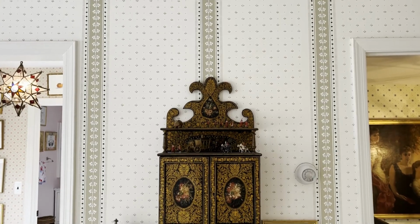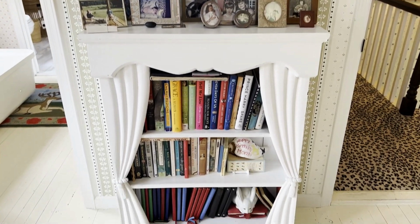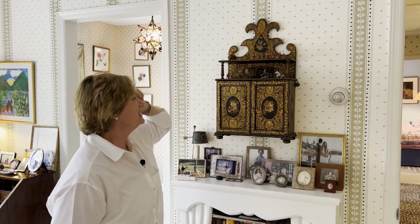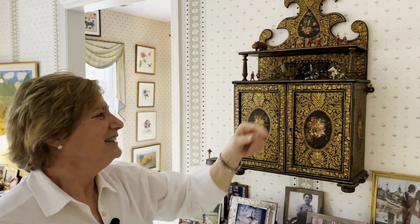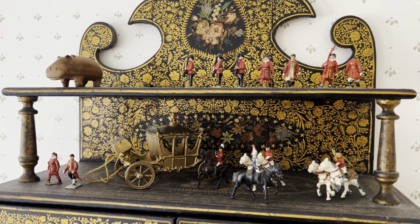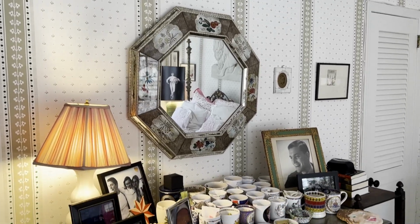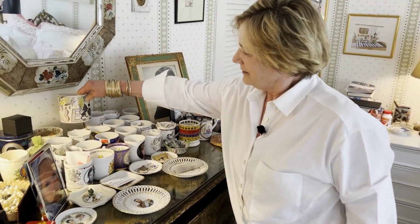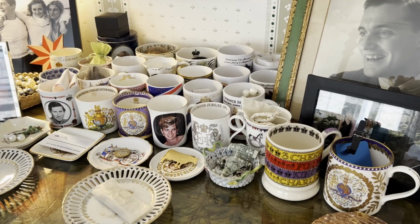And Mrs. Parish gave me this, and Parish-Hadley gave me this bookcase, which I loved, looking like curtains. And this is something I played with as a little girl. It's from Queen Elizabeth's coronation in 1952, and all of the horses and the beefeaters. And I love anything to do with the royal family, so I have a collection of cups that started with her coronation, probably from my grandmother that she gave me.